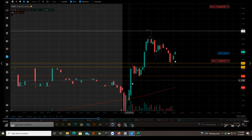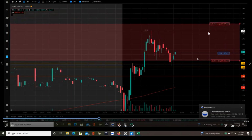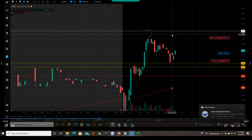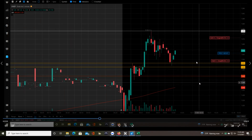And I moved it too high, and I'll show you why in just a second. Again, using the R calculator to get our profit target, but the profit target is based on the difference between the position and the stop loss. So you'll see it's originally 573, but then becomes much higher in just a moment. So what was wrong with this stop loss placement? Because normally I do place the stop loss just below the previous candle.